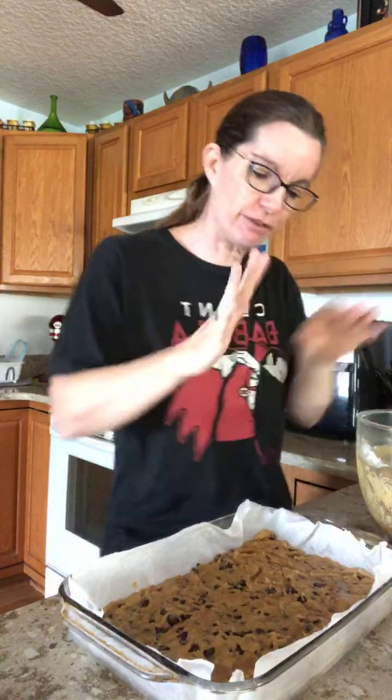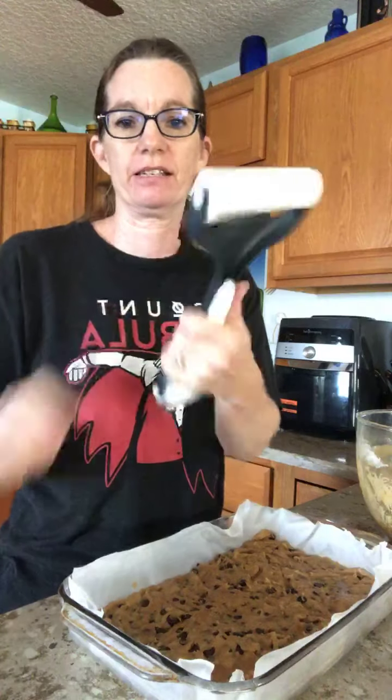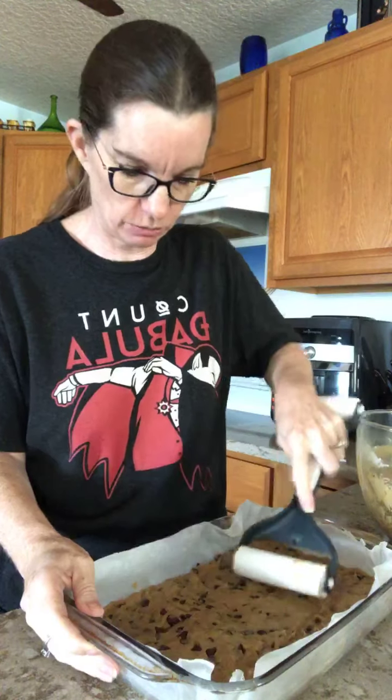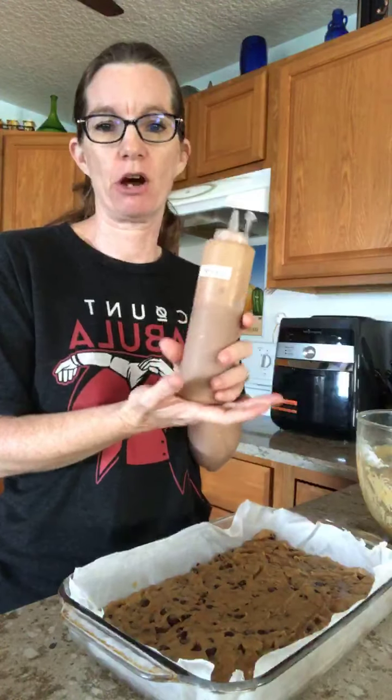So I put half of the batch into my pan. I kind of smushed it down. This is the baker's roller. It helps with making it smooth. And my next step was some caramel sauce.